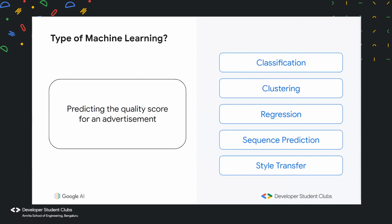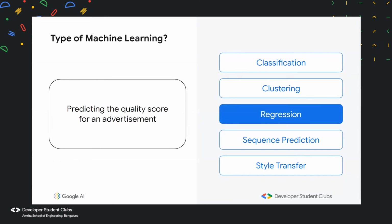We have only one answer as of now. The answer is regression. As you know, the quality score can be in the range of 0 to 100, like a percentage, 94% or 97%. It cannot be in classes, right? That is why it is regression. I think it is an easy one, so I'll move on to the other one.